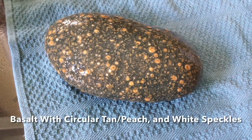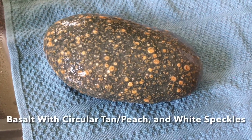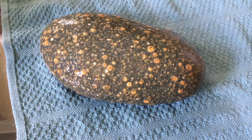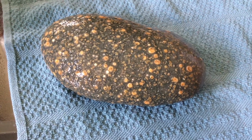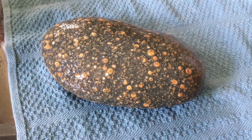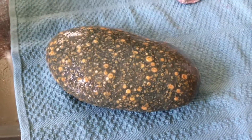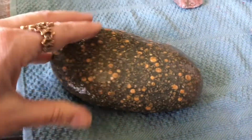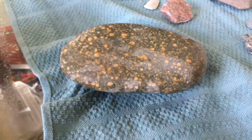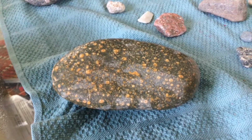I think this is basalt, and it's got all these little nodules, almost a tannish peach, and then it's got some little white specks on it. And I thought, boy, if that cuts in, that was a great find. I can't wait to cut it open this spring.